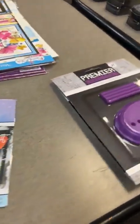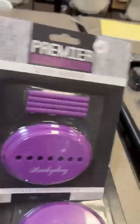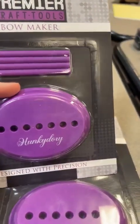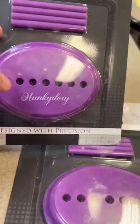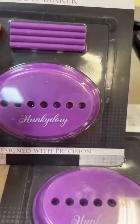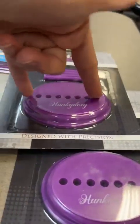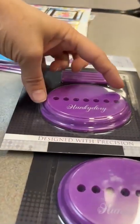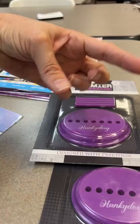Next up, we also restocked the little bow makers that Hunky Dory does. These are great. It holds your ribbon for you, holds your twine, whatever you're wanting to make a bow on. You can make double, triple, quadruple bows, whatever. And how far apart you put the little poles or pillars is how big your bow is going to end up. So this here is going to be a pretty wide bow. It'll tie in the middle, but that's going to be a nice size bow. That's one you could even put like on a little gift package even.